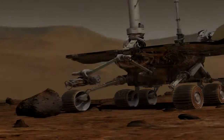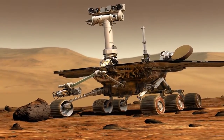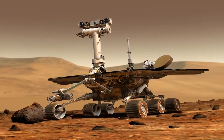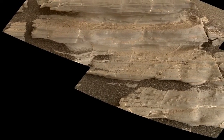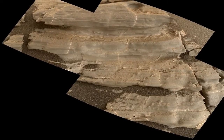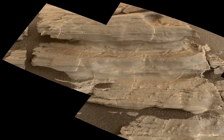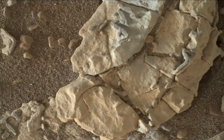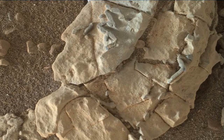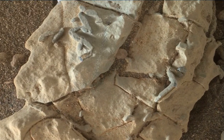Some rock targets examined in the Jura area have two-toned mineral veins that formed after the lake sediments had hardened into rock. Brighter portions contain calcium sulfate. Darker portions contain more iron. Some of the features shaped like gypsum crystals appear darker than gypsum, are enriched in iron, or are empty. These are clues that the original crystallizing material may have been replaced or removed by later effects of underground water.